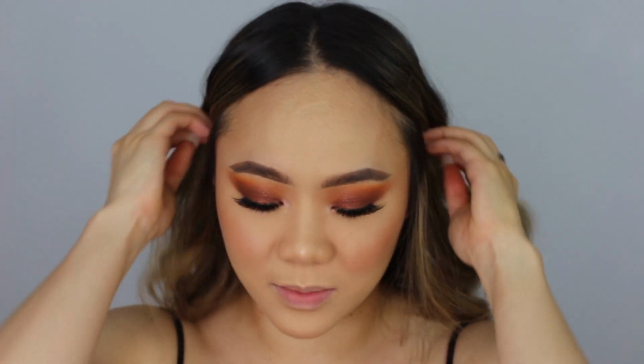Alright you guys, I applied mascara on my lower lashes. This is the L'Oreal Shocking Extensions mascara. I can't believe I'm forgetting the name of this mascara.